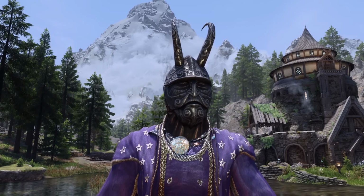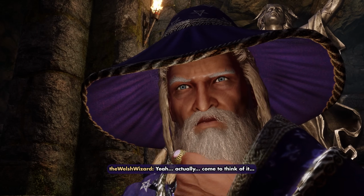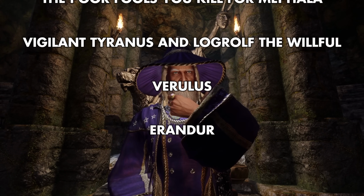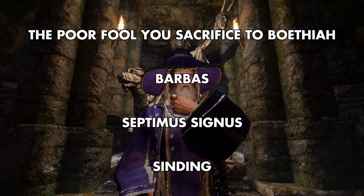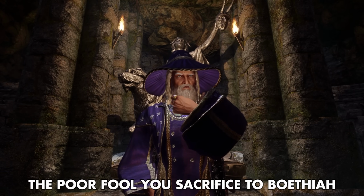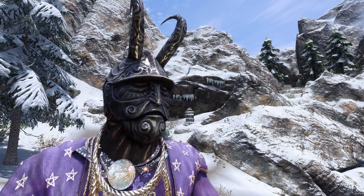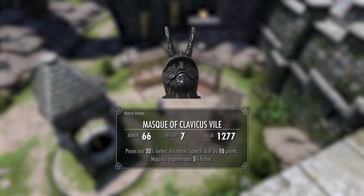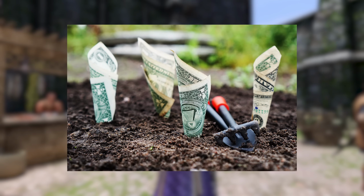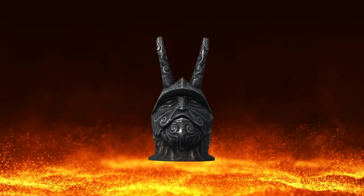Next contender, the Mask of Clavicus Vile. I mean, who doesn't love a good Daedric deal? This creepy looking mask has got decent armor, but the enchantment? Fortify barter and speechcraft? Please. Gold grows on trees in Skyrim, and those persuasion checks rarely make or break a quest. So sorry Clavicus, your mask is getting tossed back into the oblivion it crawled out of.